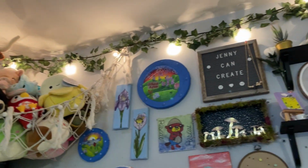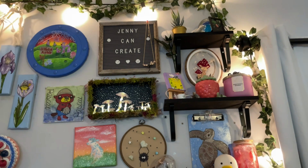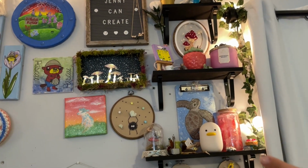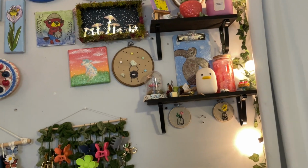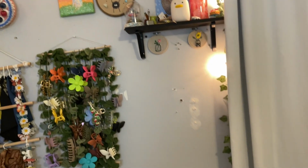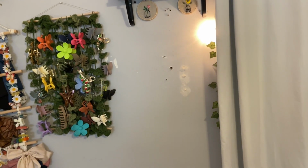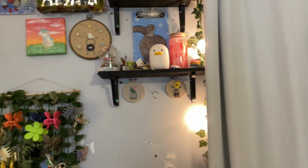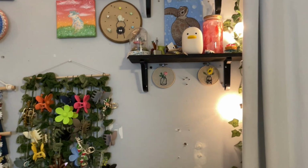I feel like I got them at Walmart, most likely. And then I bought these vines. These vines are repurposed because I had them for my 25th birthday, which had a really cottagecore vibe. I just wrapped it around the light thing and that's where it's been.